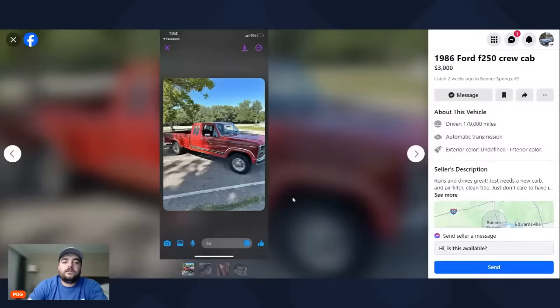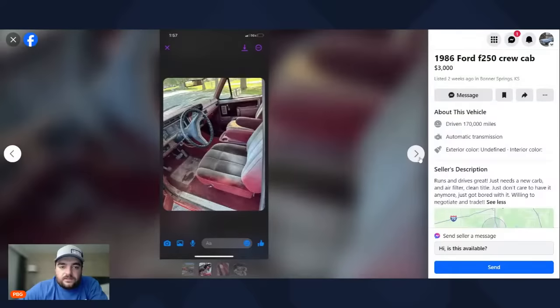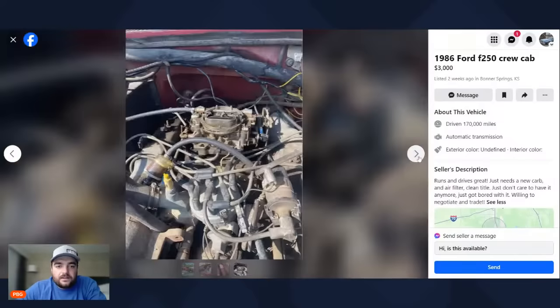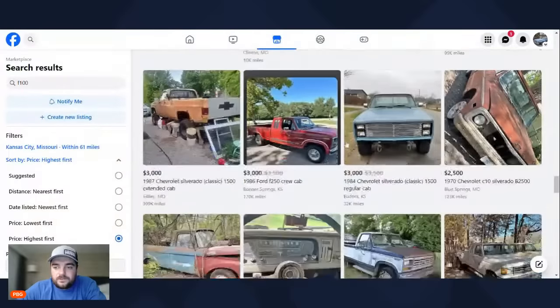Somebody I know was looking for one of these. Runs and drives great. 86 F-250 crew cab. It's an extended cab. Just needs a new carb and air filter. Runs and drives great, but why? There, you got one picture. What? I don't know, 3 grand though. That might be a good deal. Could be something.